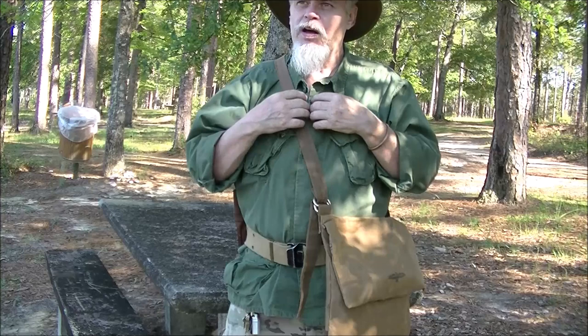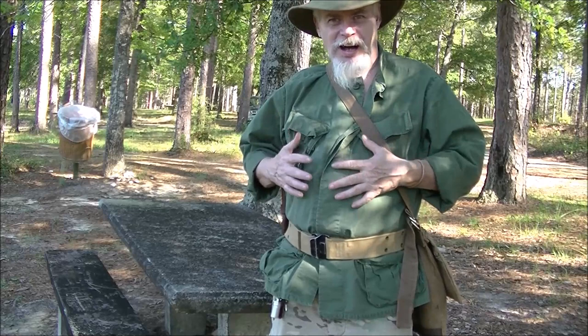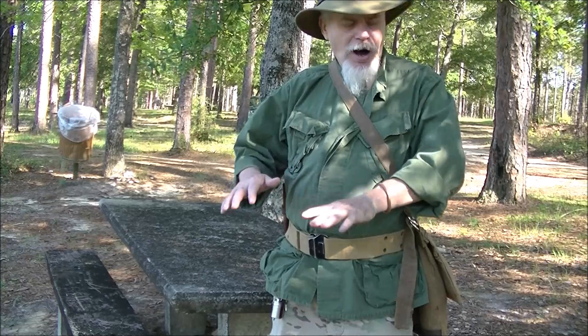A loose fitting shirt. Now, I've had several people ask what these shirts are. And for those young guys that don't recognize them, these are Vietnam era U.S. Army jungle fatigues. It's a ripstop poplin. You can still buy reproductions of them today.